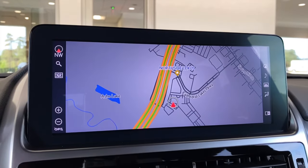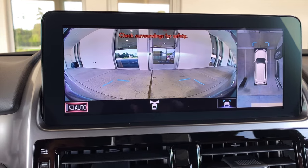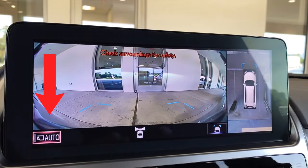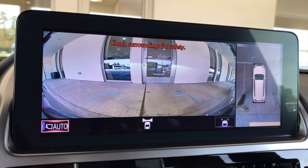If you shift into drive and your panoramic view monitor does not turn on automatically, press your view button. This is your normal 360 camera view when you're in drive. Just select auto by clicking on the word auto to allow the system to turn on automatically when coming to a stop or driving at low speeds.